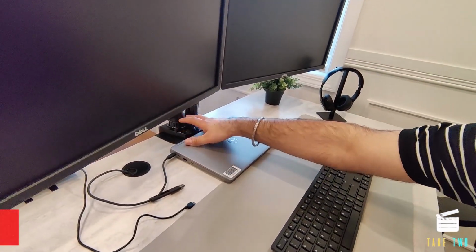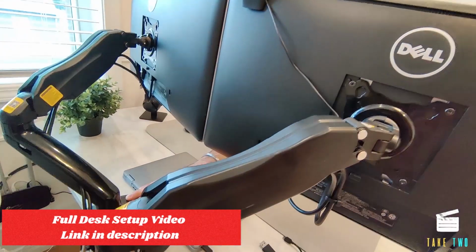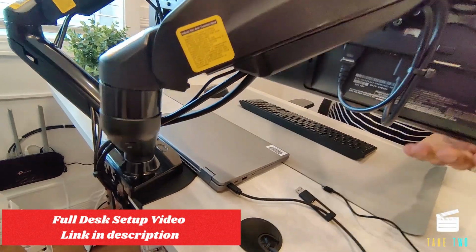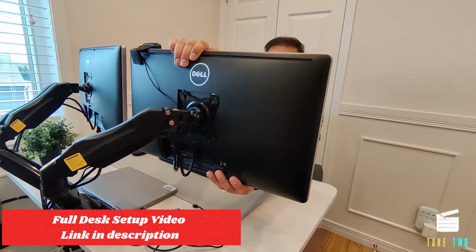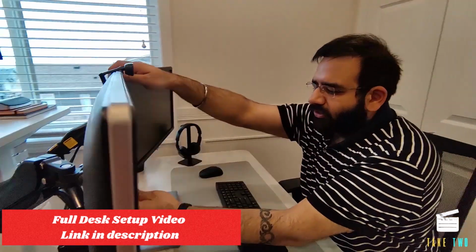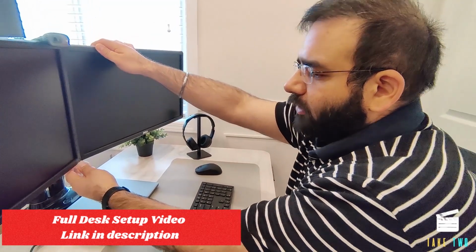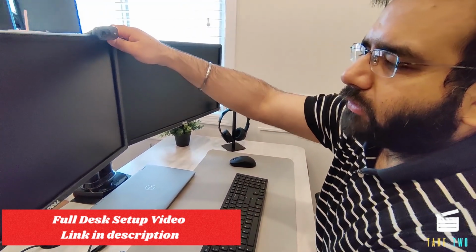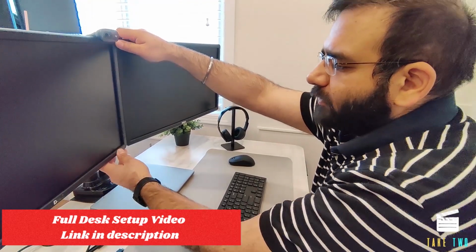Behind that we have a dual gas adjustable mount. So the monitors can come down and then they go up, they can swivel left, right, however I want to adjust. But I have just positioned it in such a way that it is comfortable for me while I'm working. They can also be twisted this way. So a lot of adjustments can be made.